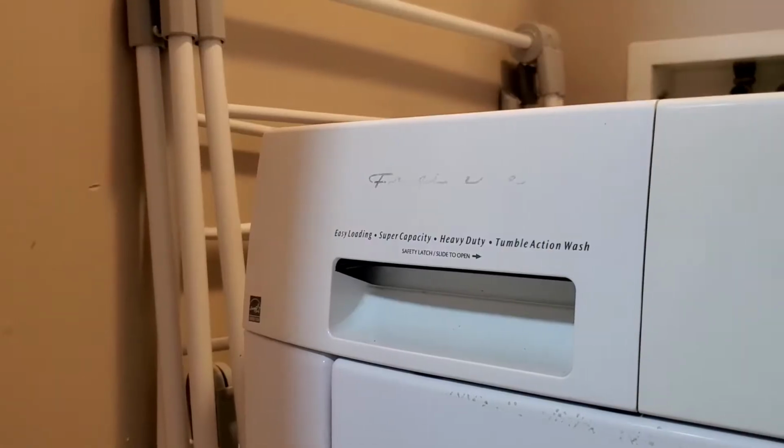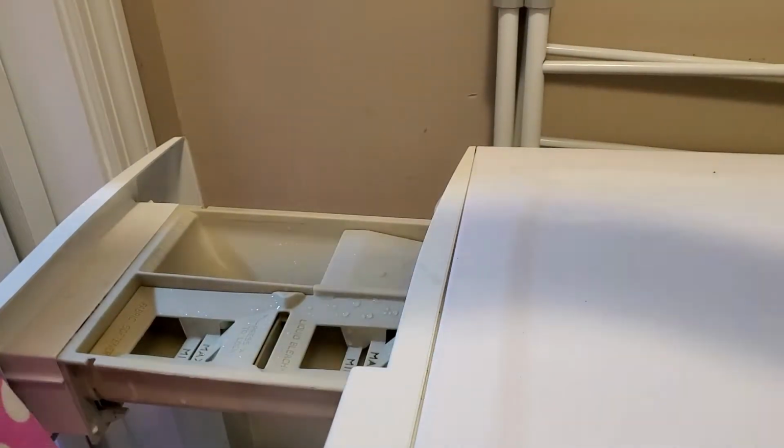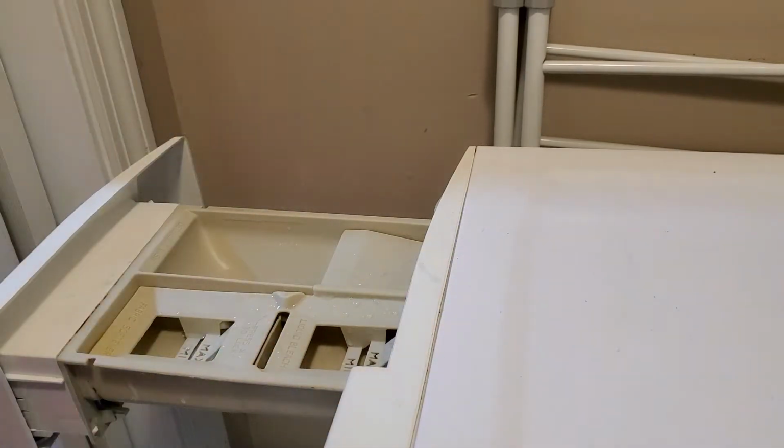And my husband and I started becoming allergic to the fabric softener. So instead of using a regular fabric softener, now I just use white distilled vinegar in the softener dispenser on my washing machine.